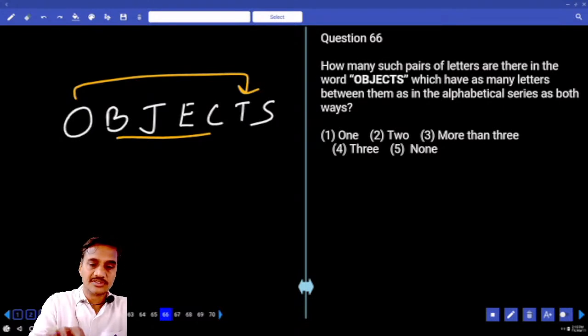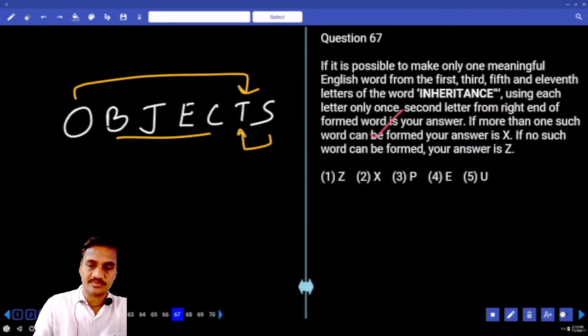Next one, B, C, D, E, F, G, J, K, L, M, N, and next C, D. Hence from left to right there is only one pair. And in the reverse, S and T is one such pair. S, T, U, V, W, X, Y, and C, D, E, F, G, H, I, J. And that's it. Hence how many pairs do we have? Only 2. Question number 66, choice 2.